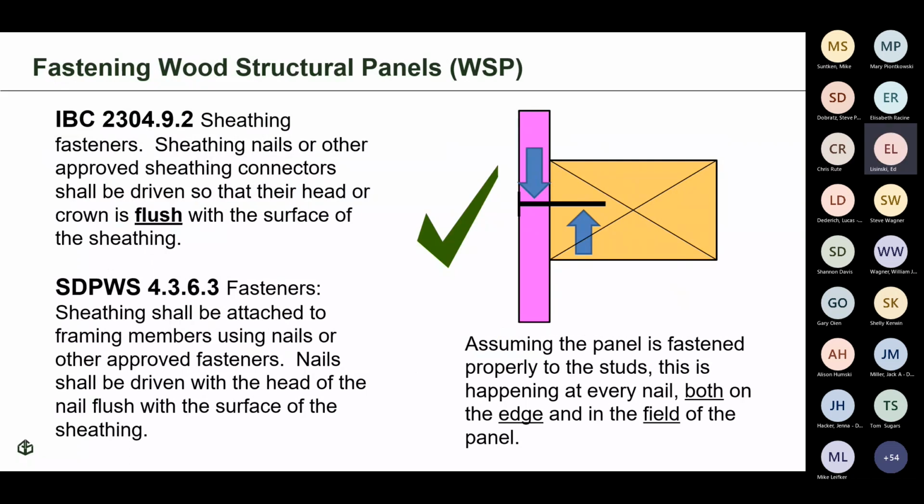IBC 2304.9.2, sheathing fasteners. So even in the IBC, it has that in there, right? Sheathing nails or other approved sheathing connectors shall be driven so their head or crown is flush with the surface of the sheathing. And then in SDPWS 4.3.6.3, sheathing shall be attached to framing members using nails or other approved fasteners. Nails shall be driven with the head of the nail flush with the surface of the sheathing. So assuming the panel is fastened properly to the studs, this is happening at every nail, both on the edge and in the field. So again, make sure they're not overdriving those.